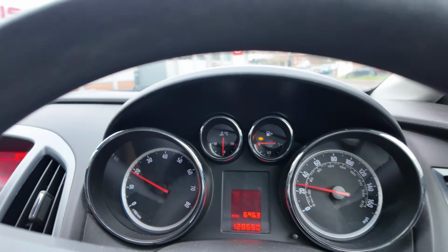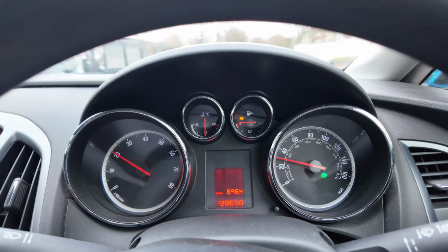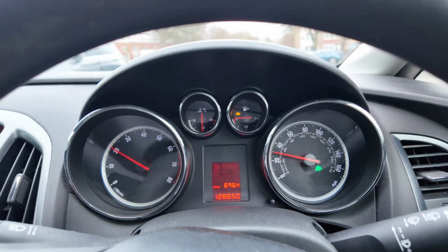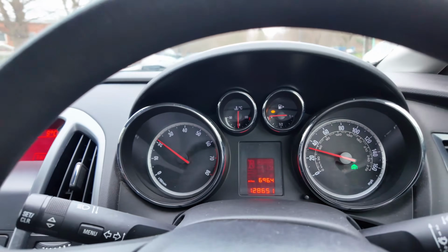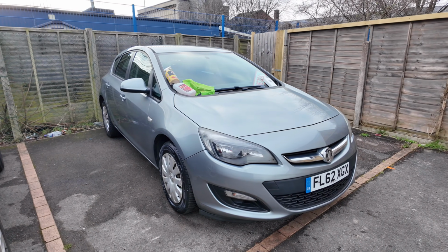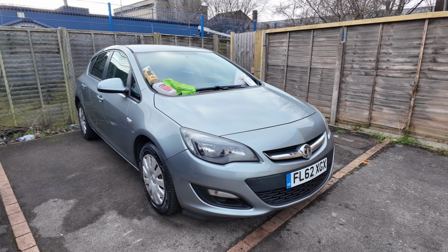So I'm just going for a long drive to see if the temperature gauge is going to rise at all, and so far so good. The temperature gauge has not risen, but I'm going to go on the M32 and see if it rises or not. The Astra is now complete. I'm just giving it a quick wipe down to take the photographs to get it up for sale, because this car has been a money pit and I'll be happy to see the back of it.